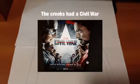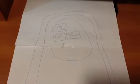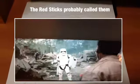Now, this battle is also interesting from a different perspective. You see, the Creeks also had a civil war. The lower Creeks, for example, call themselves White Sticks, who are actually sympathizers of the American expansion. Then you have the upper Creeks, who call themselves the Red Sticks, who are the people opposing the American expansion. So then some of the White Sticks actually help the Americans to defeat the Red Sticks.